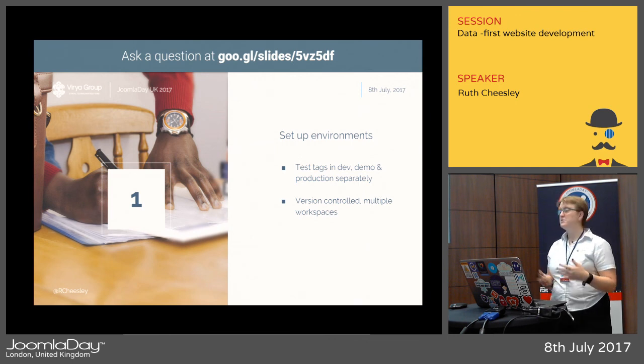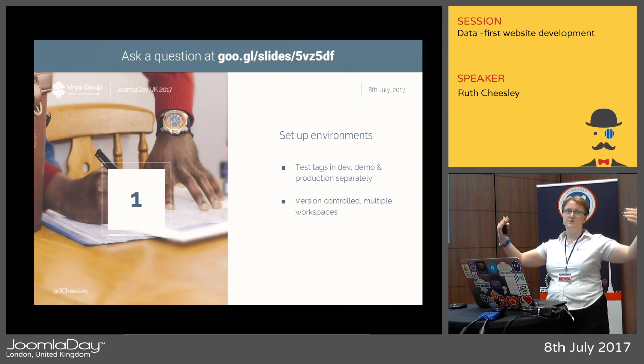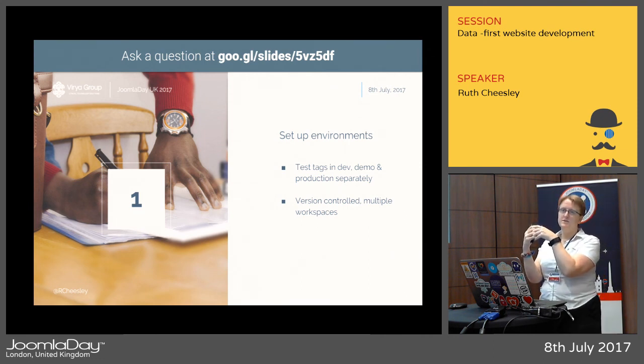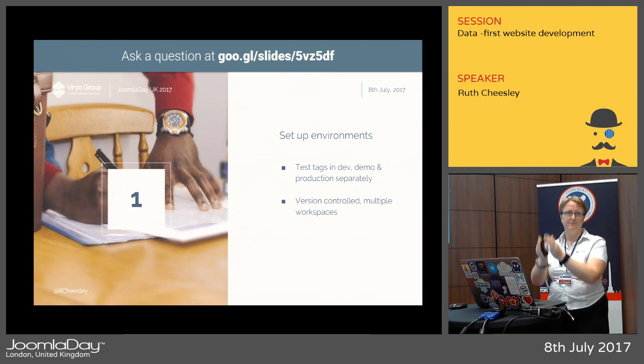And you can have multiple workspaces. So I can be working on some changes to some tracking script, and the client can be working on some changes to the tracking script. We can both merge our changes into one and then push that up to our development area for testing. So it's not like one person editing the file. You can have multiple people working on your data tags.